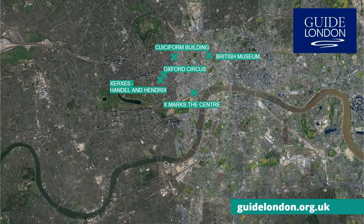These are just some of the tourist attractions you can find in London which begin with the letter X.